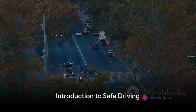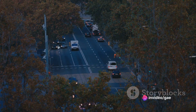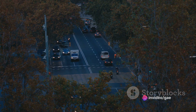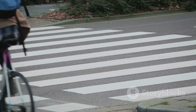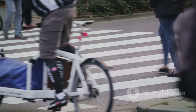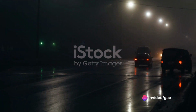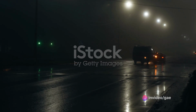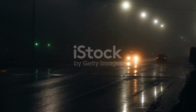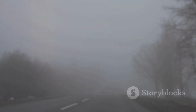Ever wondered how you can improve your safety on the road? The art of safe driving is an essential skill every motorist should master. Not only does it ensure your own safety, but it also plays a critical role in protecting pedestrians, cyclists, and other road users. Driving conditions can vary greatly, whether it's the hustle and bustle of city traffic, the slippery challenge of wet asphalt, or the obscured vision in foggy weather. Each scenario requires a unique approach and special precautions to maintain safety.